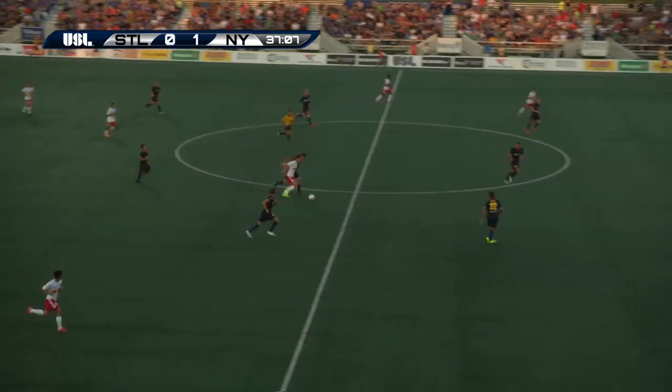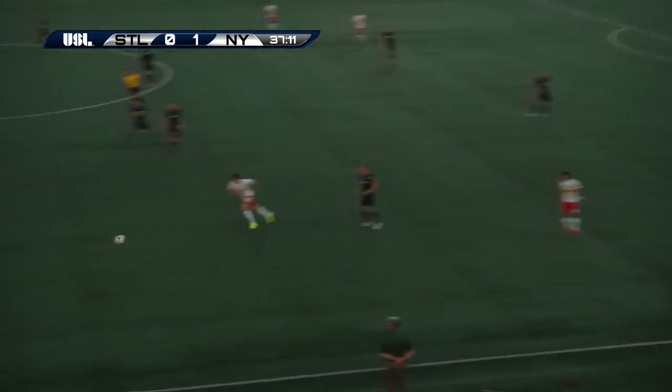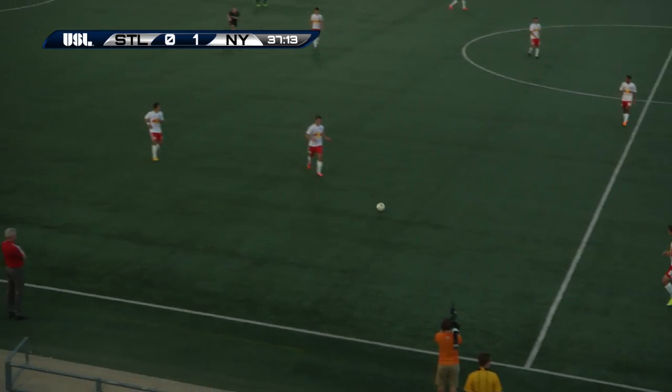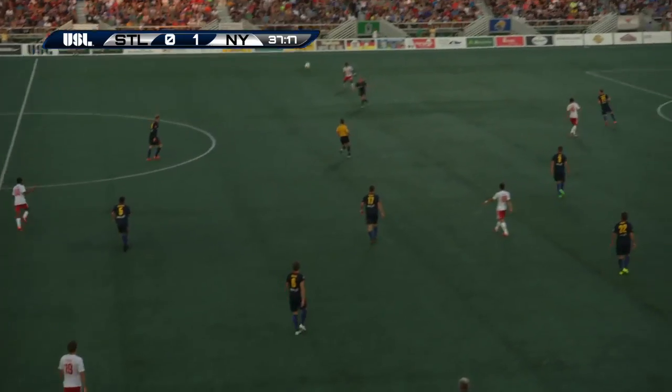New York back the other way. 37 minutes gone. 1-0 Red Bulls on top. Nice job again defending there by Patrick Duty to turn it out and at least give his defense some time to reset.